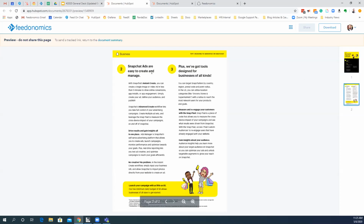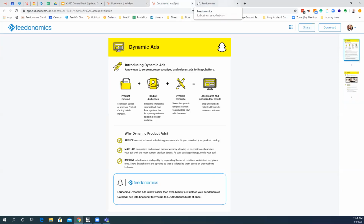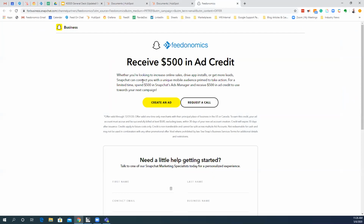And let's see what else. They've recently launched their dynamic product ad feature, which is what we're talking about today, so that you can really be retargeting your consumers after they land on your website and go somewhere else. If they use Snapchat, you can retarget them with those exact products that they may have been looking at.